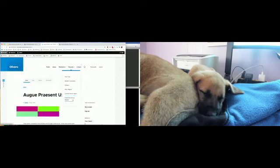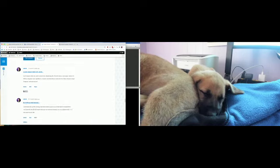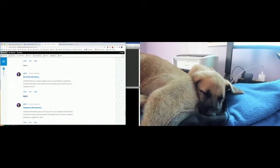We support all types of comments and stuff, and we actually have a little button in here where you can hide the nested comments and things like that.